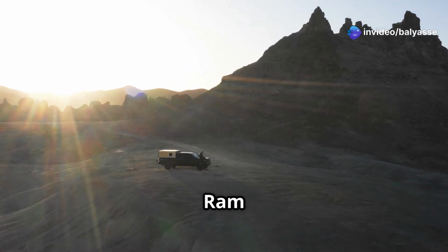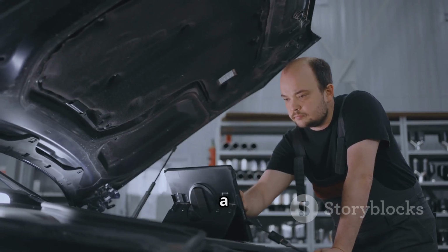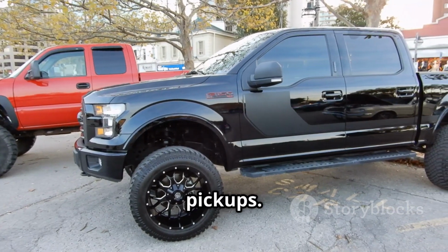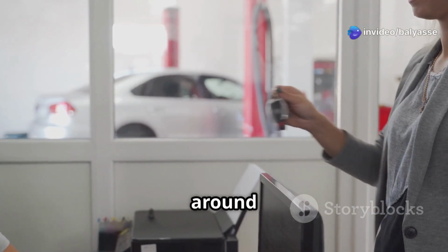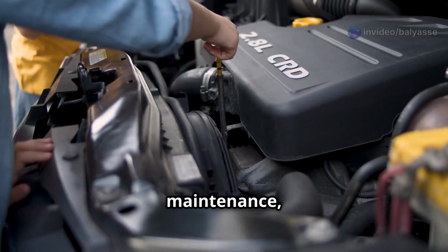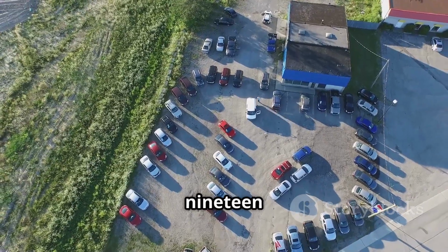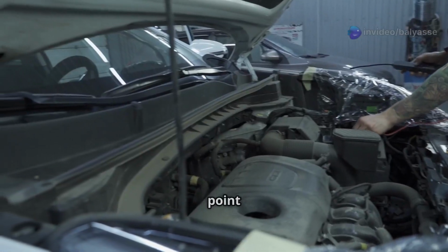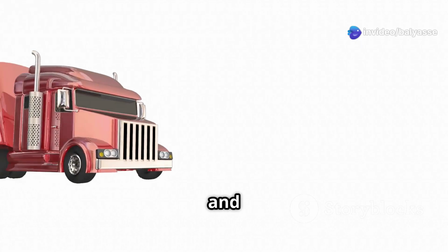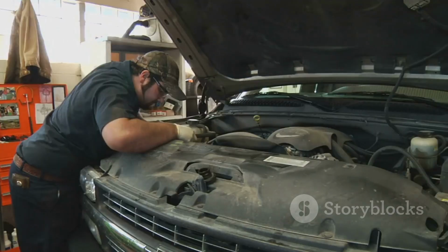Here's the good news. The Ram 1500 is a solid full-size pickup when you pick the right one. RepairPal gives it a 3.5 out of 5 for reliability, ranking it first out of 17 full-size pickups. Annual repair costs average around $691, which is pretty competitive for a truck. With proper maintenance, a Ram 1500 can hit 250,000 miles, especially the 2019 to 2023 models with the 5.7-liter Hemi or 3.6-liter V6. The 2020 and 2021 models are among the most dependable, with fewer reported issues.